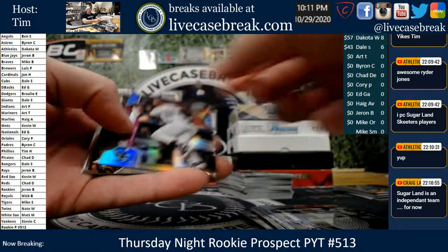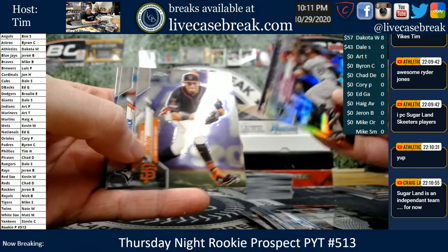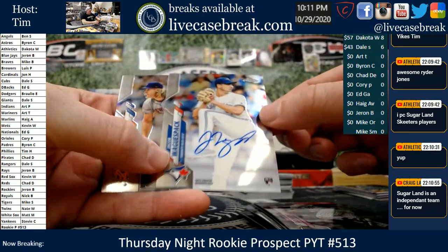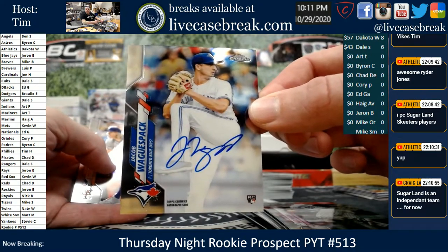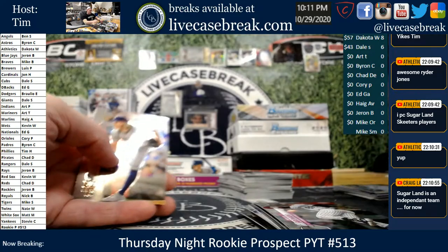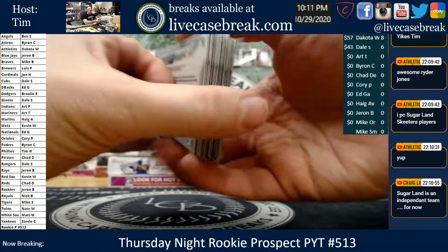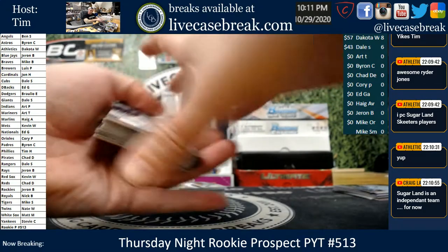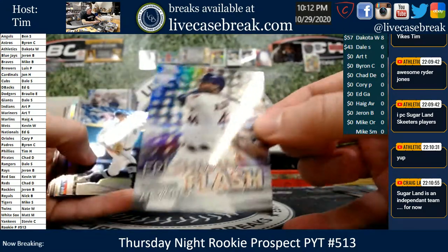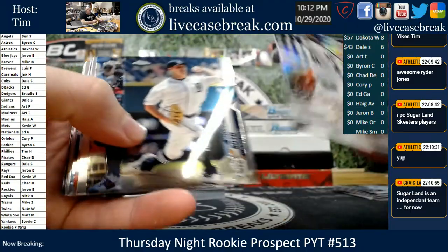Arenado, another refractor though. Do not have an auto yet. Dubon, there's the first auto. Waggis Pack. An interesting arm for the Jays, I would say. Didn't really get to see a ton of them this year. Syndergaard on the bottom. So remember, we got an orange over here coming up. Could be our other auto if we get all the way down. Don't have it yet. Nice flash, Alvarez.